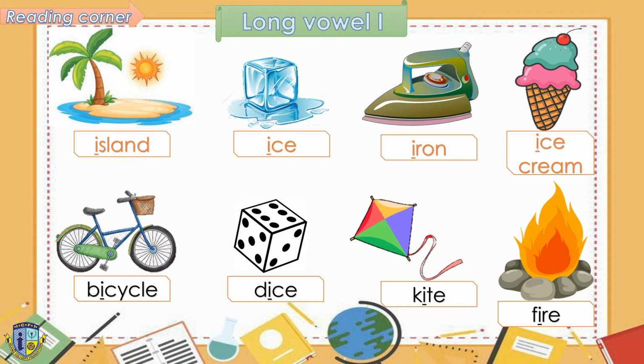Follow teacher. Ready? Bicycle, dice, kite, fire. Wow, good job!